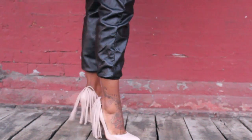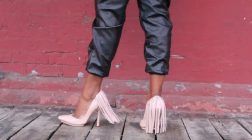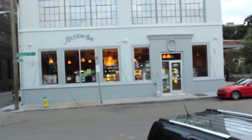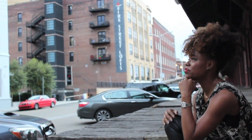Now let's talk shoes. Can you guys see these shoes? Oh my god, the tassels on these shoes are to die for. I've had them for a while, but these are my Messeca high heels with the fringe on the back. I got these in Miami at a store called LF.